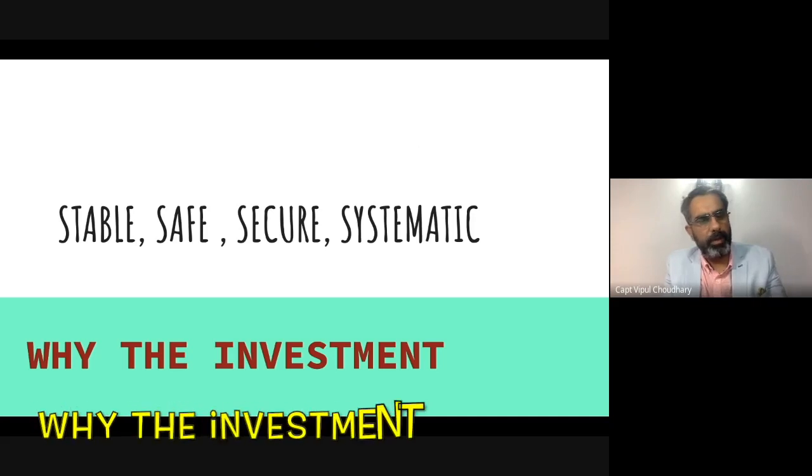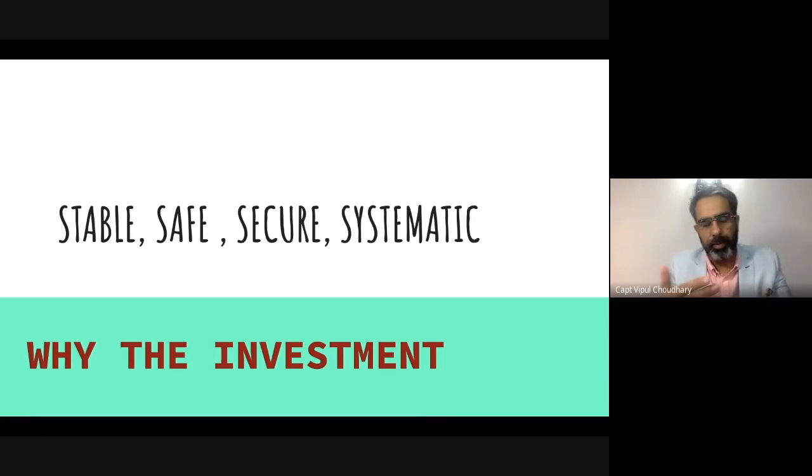Why the investment? One, also go through. I'll come to the specifics later. One, stable. It's an established brand, process oriented, and who know how to do their job, from where to get the business, from where to get the clients, and how to run a profitable enterprise. So whether it is Sarovar, whether it is Max, whether it is Tata, they're all established brands in the project. So it's a stable investment.